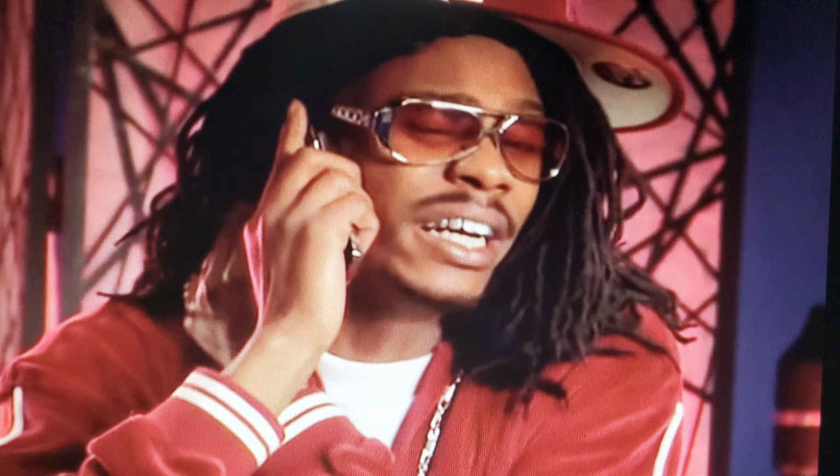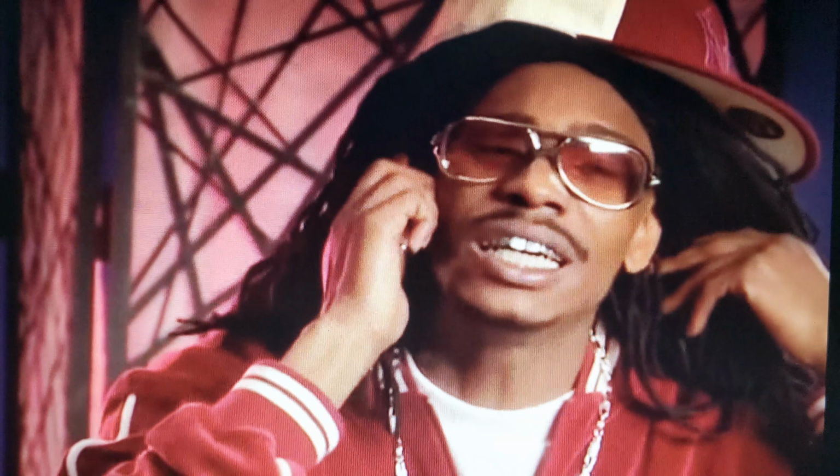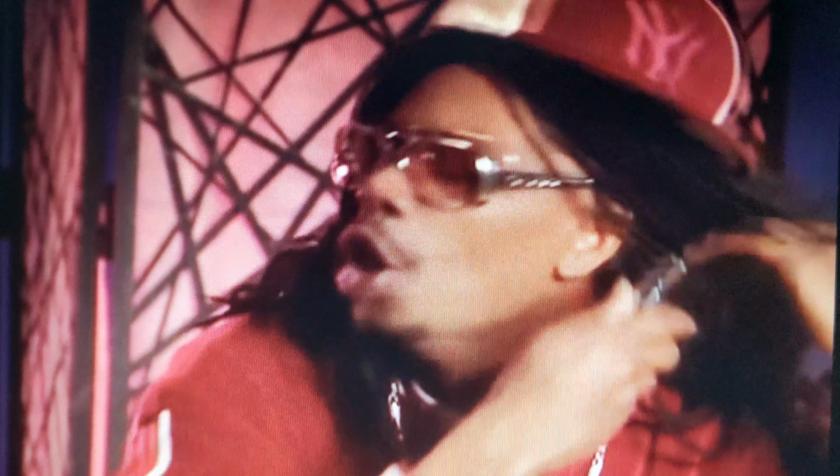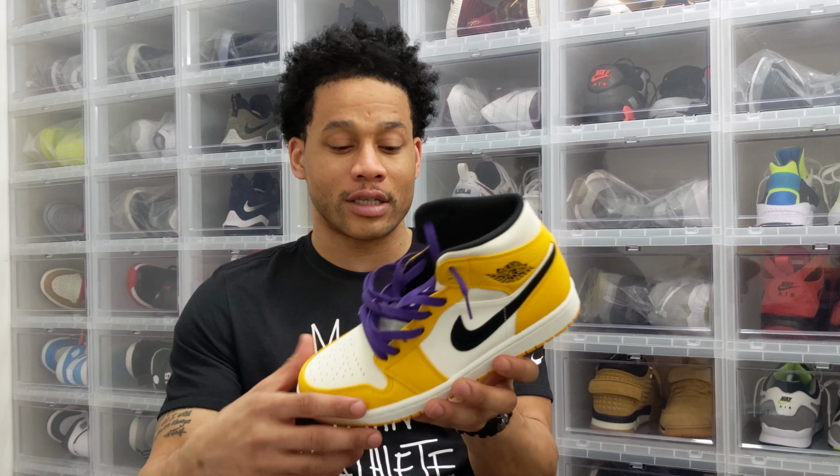It's about a sneaker that dropped on the same day as the Blue Chill 1s that I think a lot of people were not aware of, and that is a Jordan 1 Mid. Yes, I said a Jordan 1 Mid. I can't believe it either. But the Lakers Jordan 1 Mid dropped on Valentine's Day.